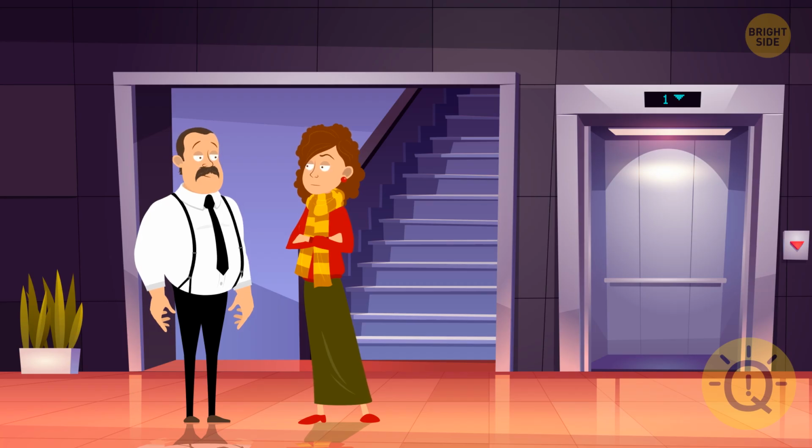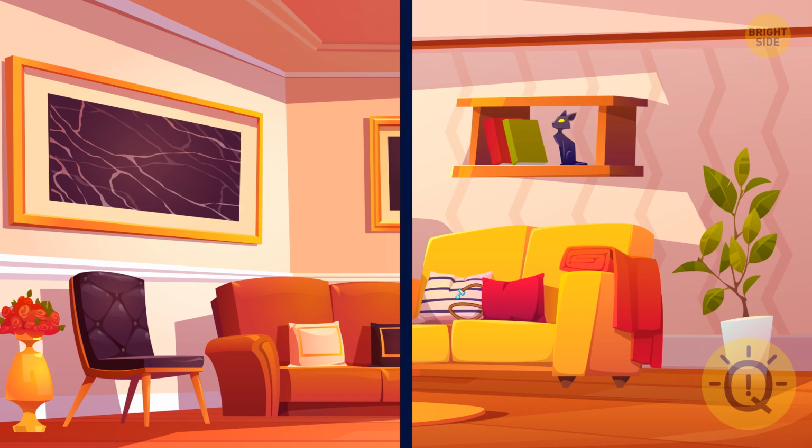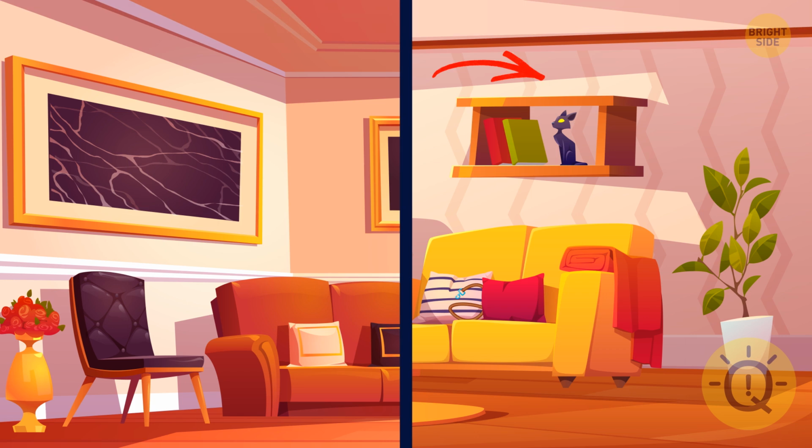Several months later, there was another complaint. This time, someone heard a dog. Mr. Morris inspected 2 neighboring apartments again, looking for traces. In which apartment does a dog live? It must be this apartment. Look, the resident forgot to hide the dog leash.